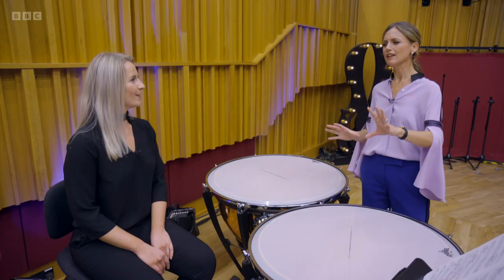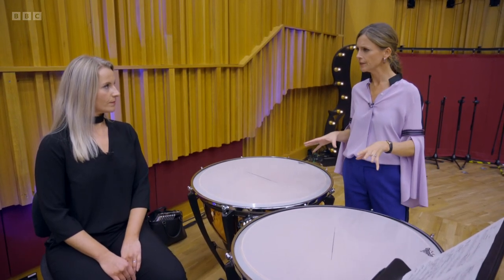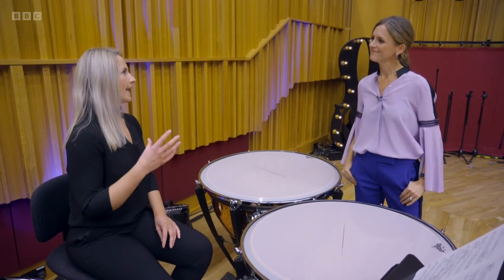So you say you're sharing the job, if you like, in this variation with you and your colleagues in the percussion section, but how much is on you? Well, I'm really there to keep the pulse going, to shape the melody as it comes in.